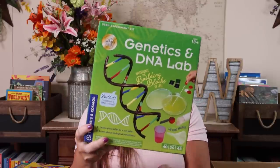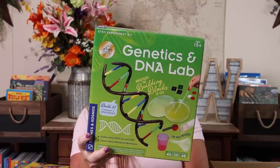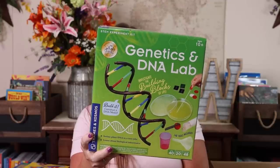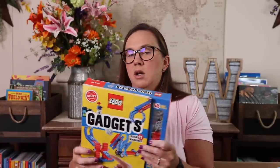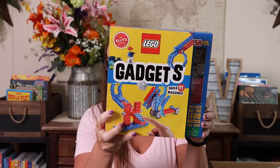And then last, I just have a few hands-on things. Some of these things Kevin asked for STEAM. Emily was showing interest in DNA, so he asked for some sort of DNA kit to do with her. So we got the Genetics and DNA Lab from Thames and Kosmos. And then they love doing Lego, so I picked up the Klutz Lego Gadgets. This is one of the few that they don't have yet.